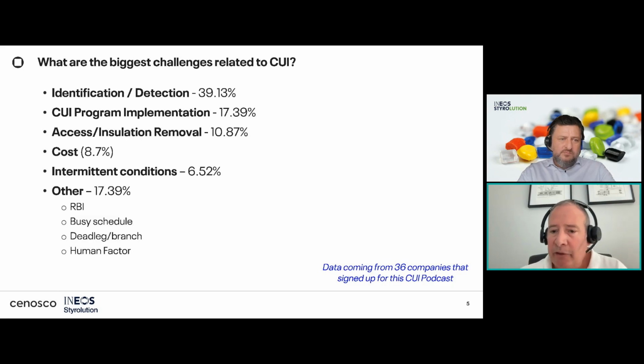We're going to talk a little bit about insulation and coating and sensors. Start embracing what is out there, and start incorporating it over time into your program.